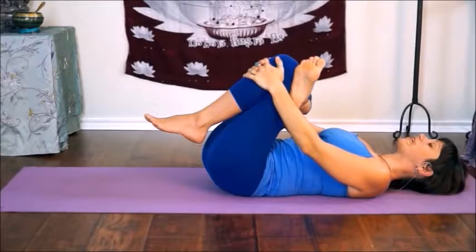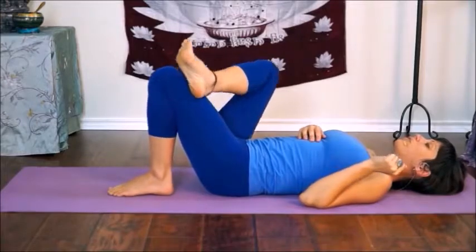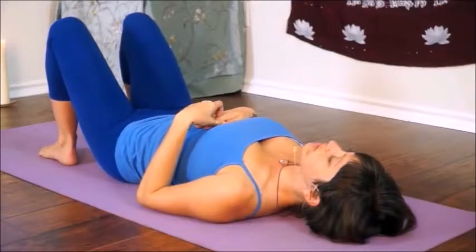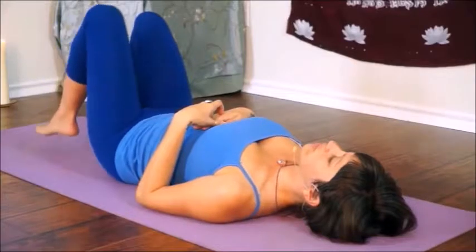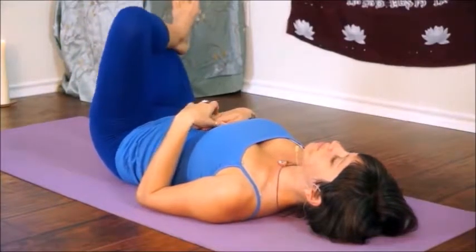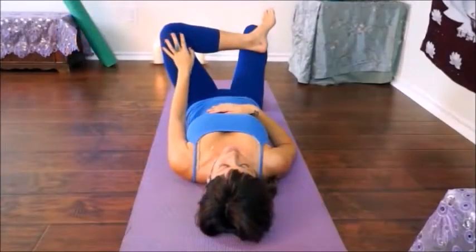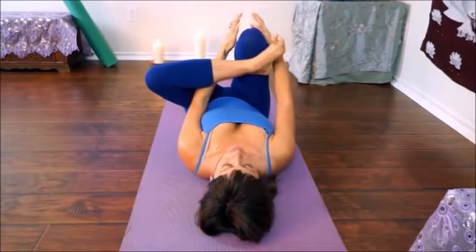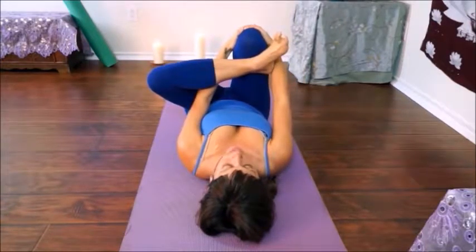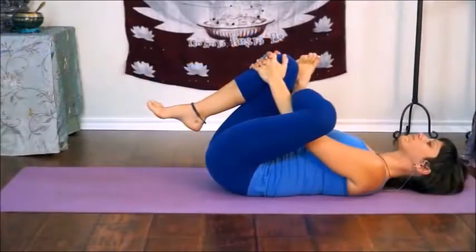So we'll switch to the other side. Just release your left leg down and bring your right leg down. And just notice the difference here. And then cross your left ankle over your right knee. Press your left knee out towards the side. Then draw your right knee up towards your chest. Try to reach for your knee to grab and pull your right knee closer towards your chest.